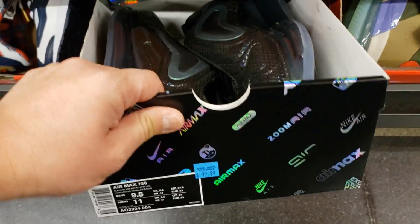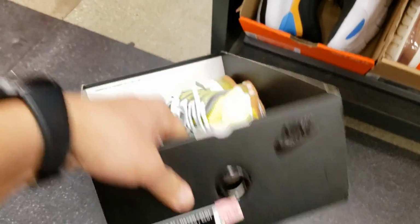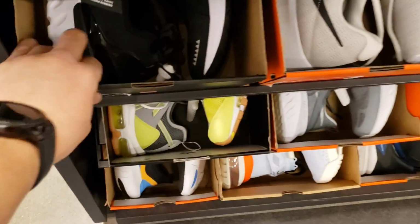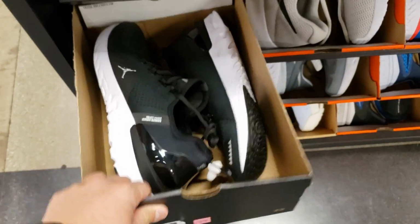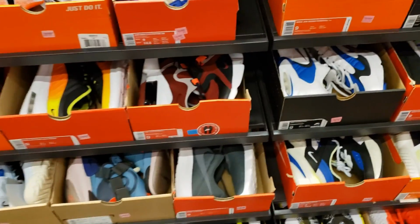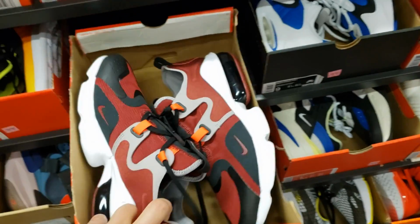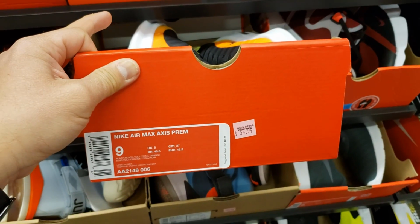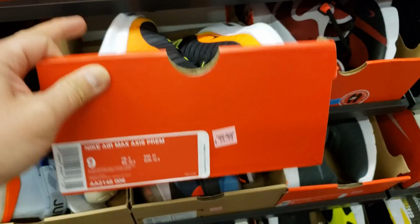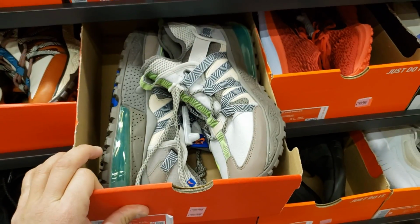Got some more 720s going for 80 bucks after the discount. These are still here. Let's see what these are going for. The 97 clots, still 70 bucks, 20% off. Got some of the Jordan trainers, the React Havoc, go for 70 bucks. Get that 20 off. Size 9s, not any better. What the heck are these? The Air Max Infinities going for $60. Okay, that's an interesting one. Got some of the lower budget Air Max Axis going for 55, 20% off on top of that. Bowfins going for 70 bucks.